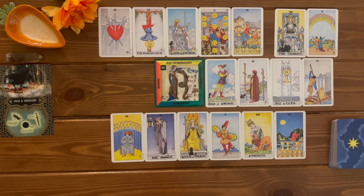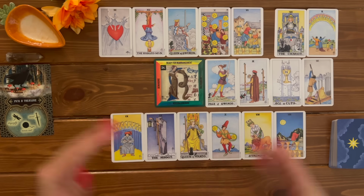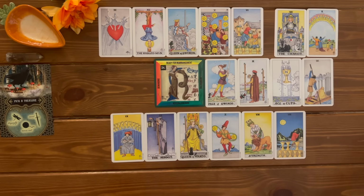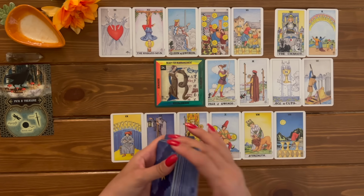Okay, really nice. Let's now take a look at your final section, and that is your guidance. What is your guidance in all of this?